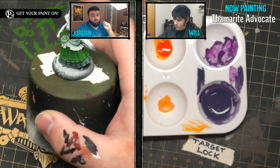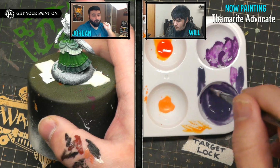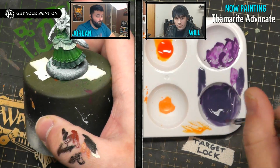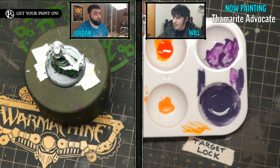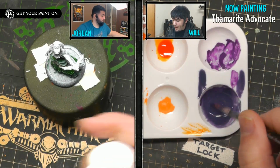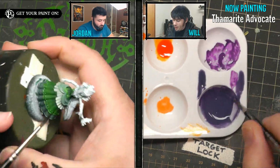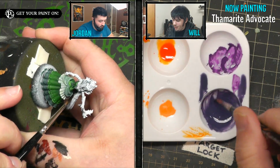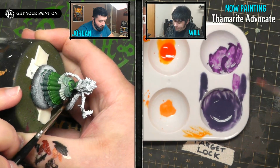Sean Malone on Facebook asked what model we're painting. We are painting the Thamarite Advocate. Can you tell us a little about this Thamarite Advocate? Who is she? Well, she's an advocate of Thamar, the god, and she likes bats, clearly, a whole bunch. She's a snappy dresser. When she's walking around Caspia, people are like, "Who's your tailor?" And she's like, "What are you talking about?"